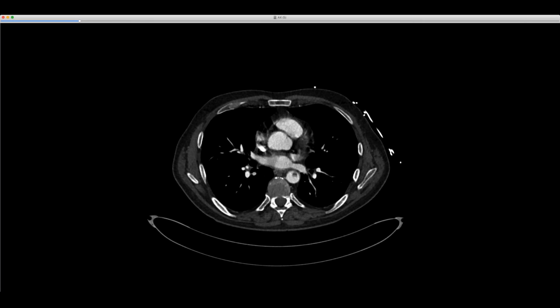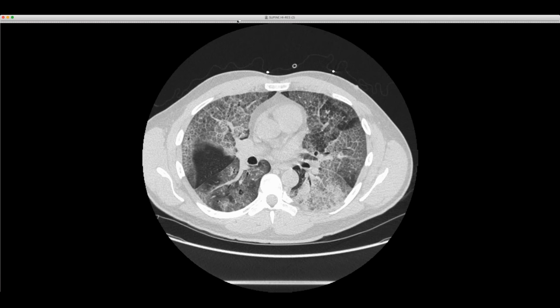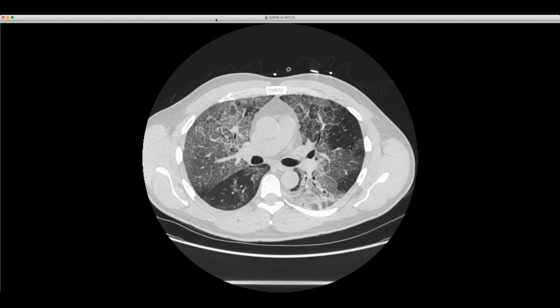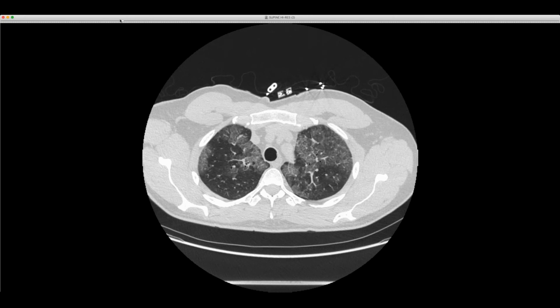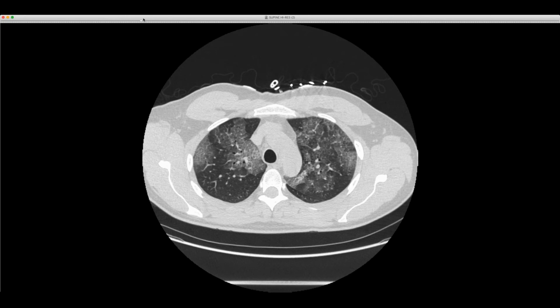Let me show you this. This case I really like as well. This is a man in his 50s who had chronic shortness of breath and has this dramatic appearance here. Chronic shortness of breath, and these opacities got worse and worse.